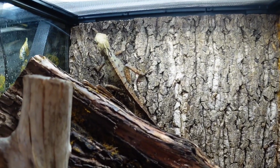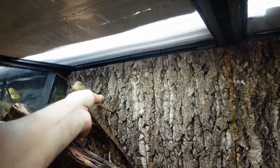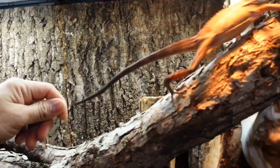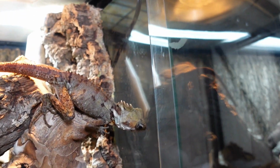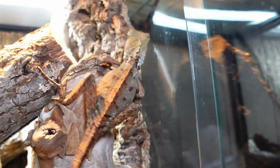Oh man. So that crazy girl over there, that is Kefla. That is my female Boys Forest Dragon. This girl, she does not like me at all. She does not like to be touched. And I can actually see that she's turning brown, and that is a good way to know that I am actually stressing her out.